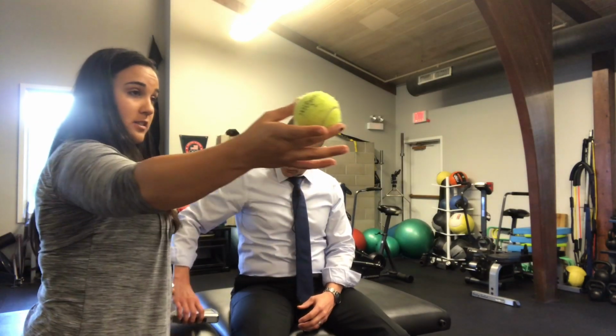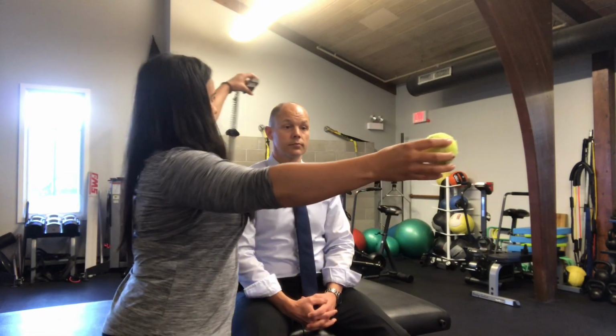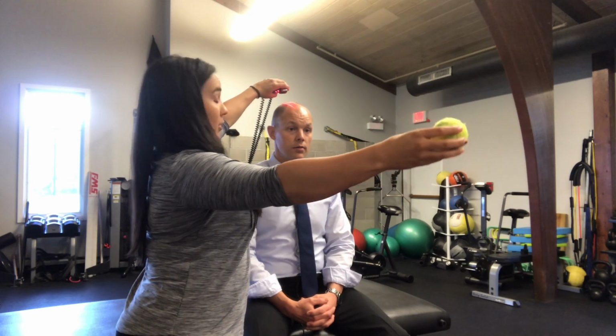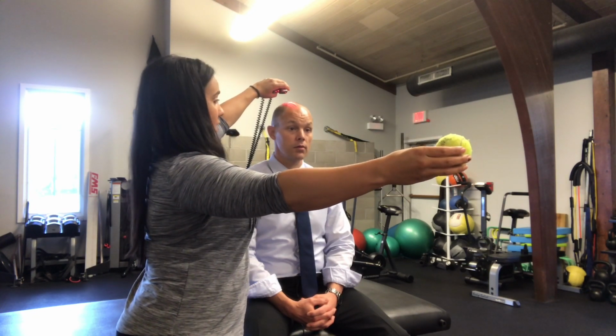So what I'm going to do here is we'll get the laser going. We're going to have the tennis ball off in the distance, as if the ball was going to be coming in at you. And what I'm going to have you do is stare at the ball at the distance. Okay. And now go ahead and turn your head. Keep your eye on the ball. Okay. Turn your head to the left.